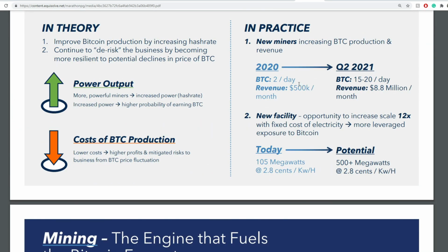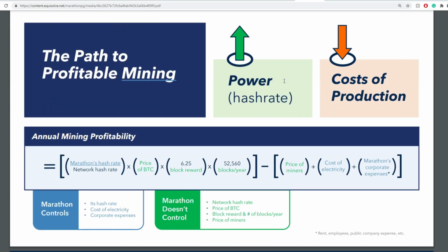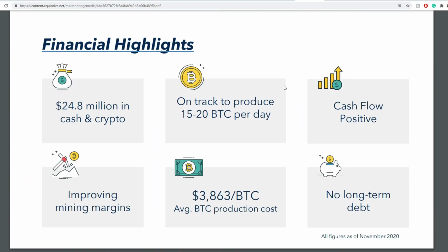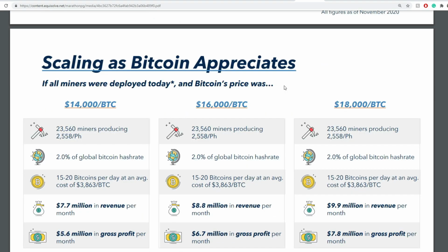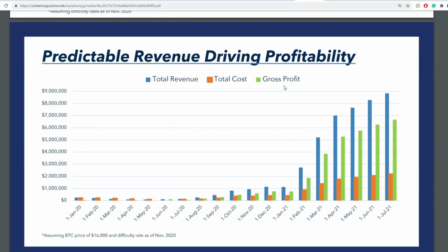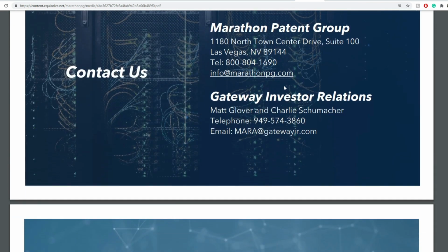Currently, they are at 2 Bitcoins a day, which gets you around $28,000. So they're trying to multiply their revenue by magnitudes, getting the net rather than basically the gross. They have no long-term debt, and I think that covers the presentation really nicely.